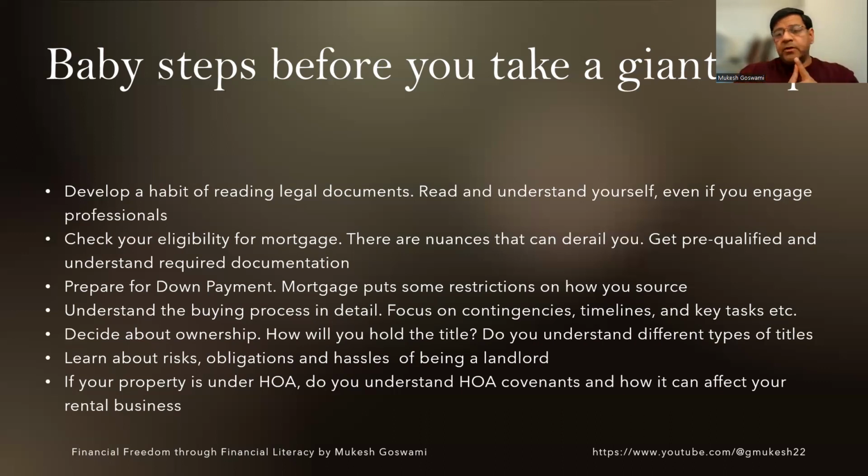Now, this is an important point. A lot of properties do come under an HOA, Homeowners Association. And a lot of HOAs are not very favorable for landlords. So you need to understand, if you are buying a property which is under an HOA, then go through the HOA covenants and figure out how it impacts you as a landlord if you're buying that property. With these baby steps, I think you would be very confident and comfortable to move forward and start looking for properties to invest in.